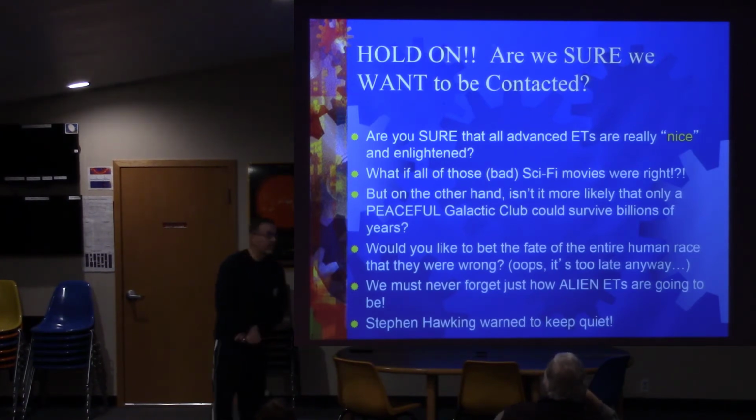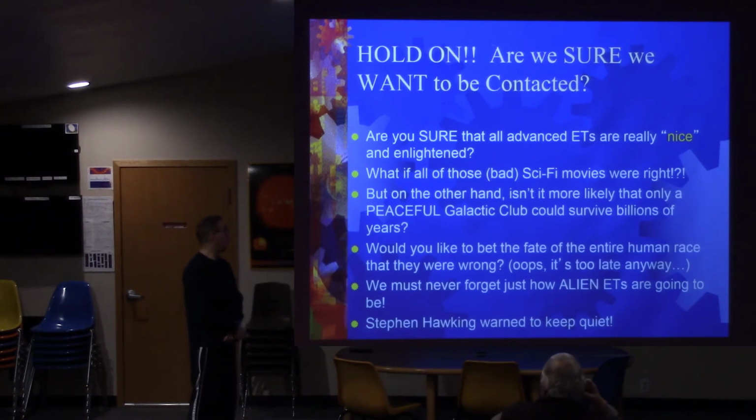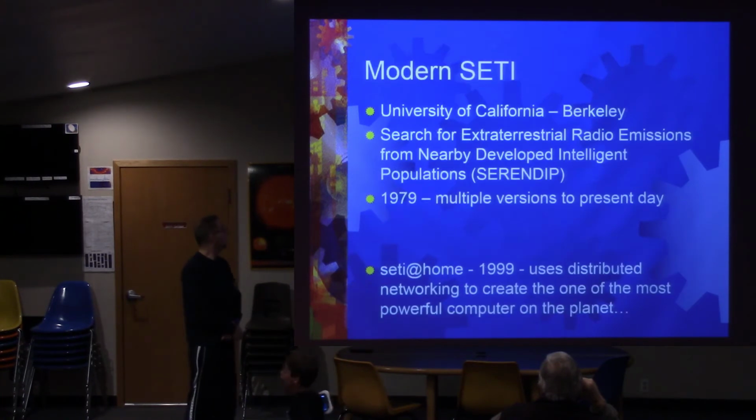Stephen Hawking, before he passed away, famously put out a warning that if we call attention to ourselves, we just may be exterminated or invaded or taken for all of our resources. So, what should we do about that? And for the most part, in our wargaming and science fiction, it turns out bad, except in E.T. and Close Encounters. So, for modern SETI, University of California, Berkeley.